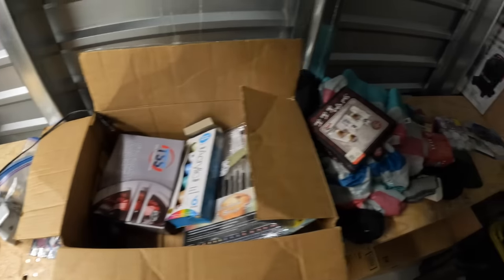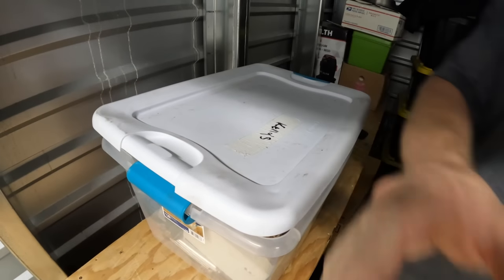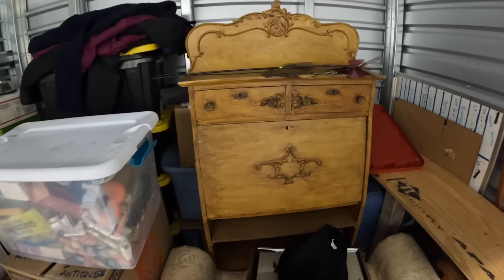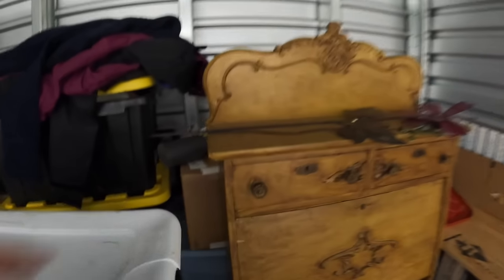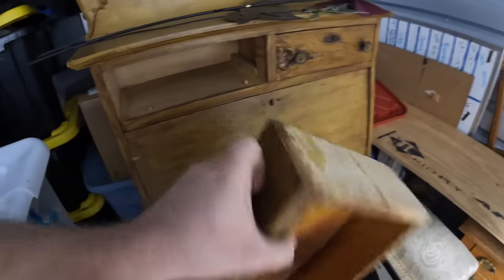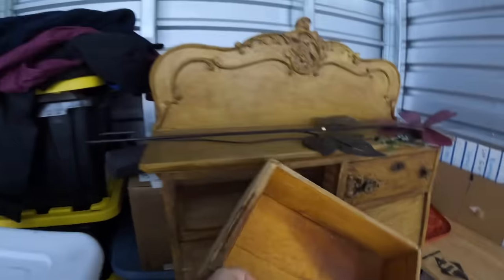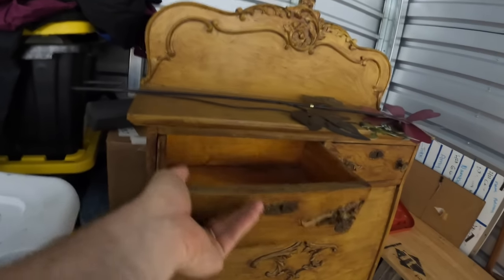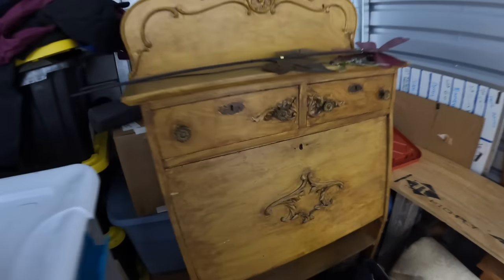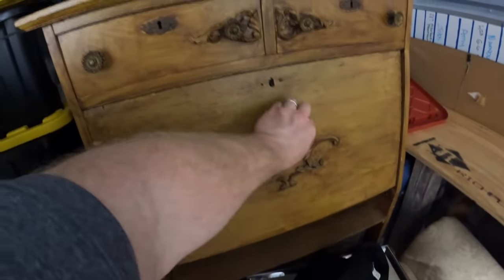All right, let me put all this away real quick. This thing's heavy. Before we show this, do you guys want to see something really old? I haven't got back here yet, but this thing is so beautiful. It's solid wood, and it's actually not made to look old. It is really old. You can tell by the wood in there. I'm going to have to open this thing up and see what it looks like inside.